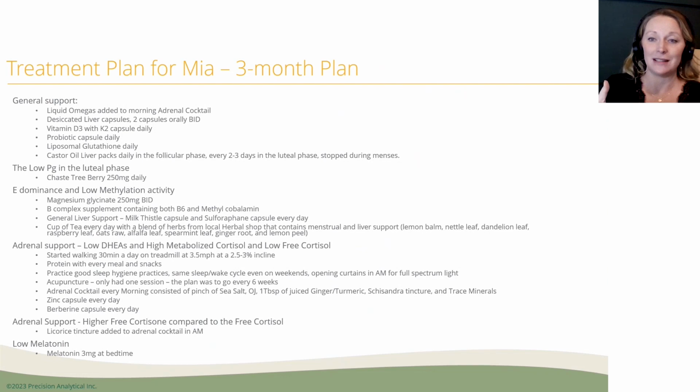But Mia was really motivated and wanted to get things kickstarted, and had agreed that after 3 months they would decrease supplements and eliminate some altogether. Mia kept calling this plan her booster pack plan. So she was motivated to get those 3 months to kickstart things, and then the plan was to back off on some of this. So here's some of the treatment plan that they had implemented.